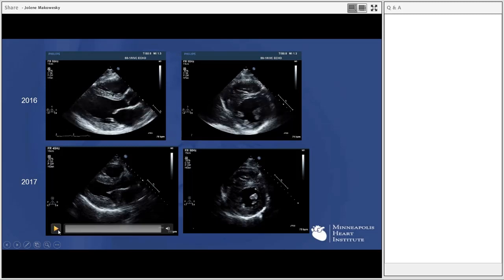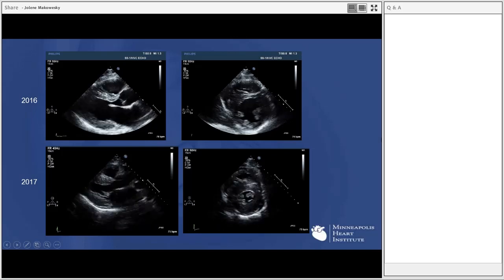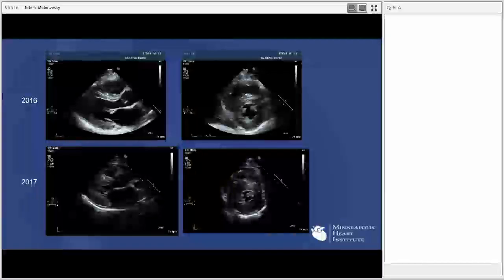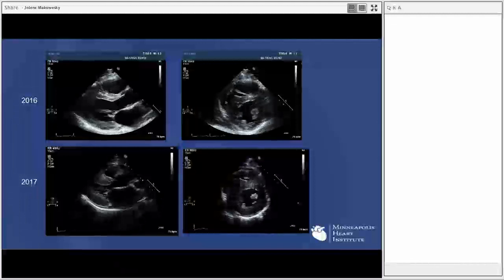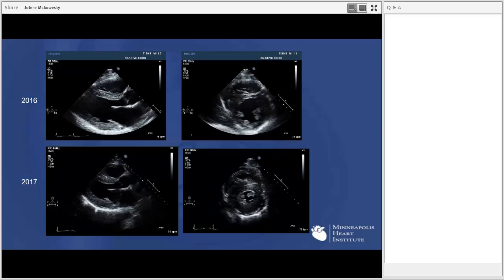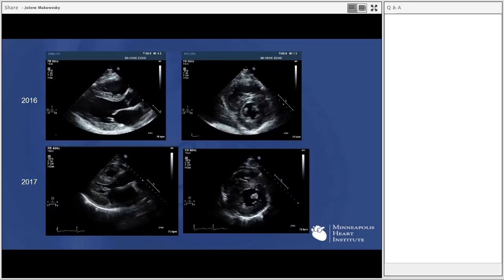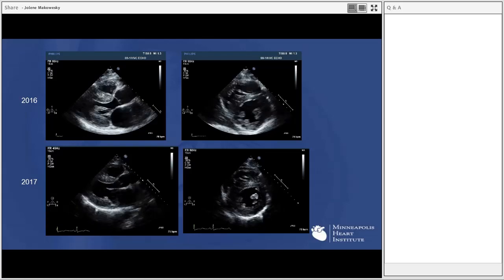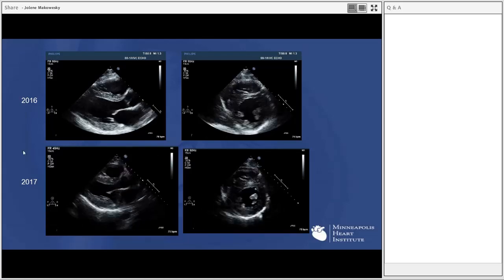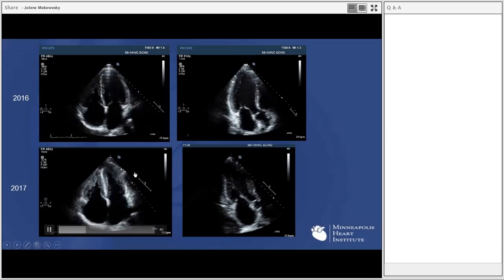This is his echo. Now, he had an echo in 2016 because he had palpitations or something. And now this is his echo on admission. Well, I'll just talk about it. So I think here, relatively unremarkable. About a year later, you see some evidence of LVH. EF remains normal. Left atrial size might be a little bit bigger.